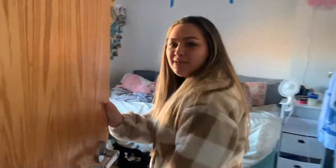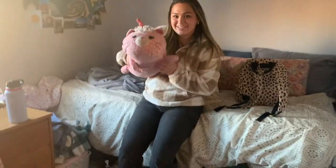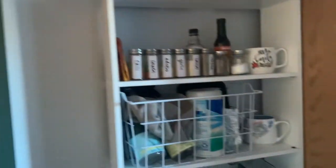Oh hey, this is my room where the magic happens. This is my bed. I made it for you guys. And this is my stuffed animal named Catacorn. Here we got some dirty dishes, like any good college student would.